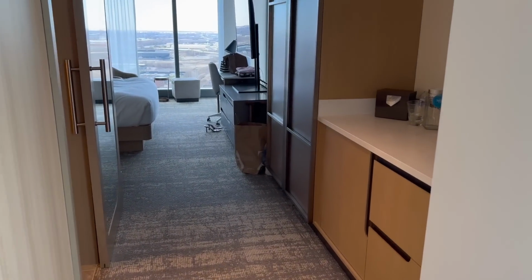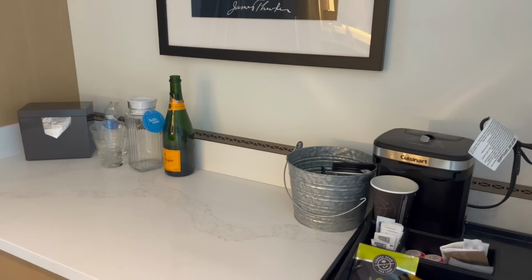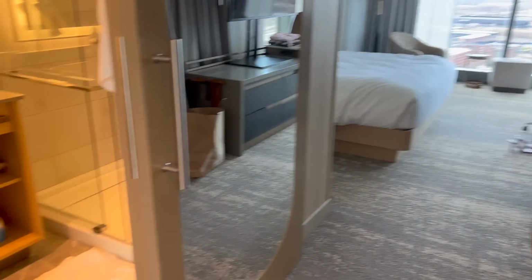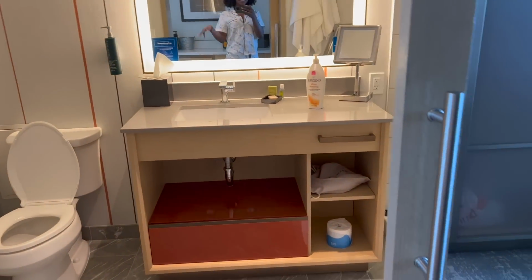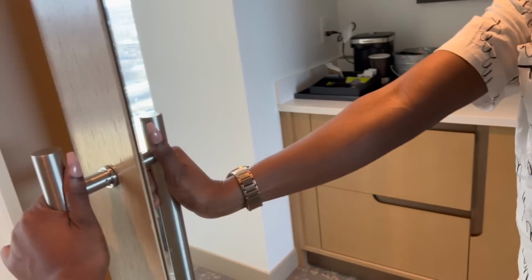And then when you turn this way, this is the actual room. I have some knickknacks here, my tea and coffee area. I had champagne last night. This is the bathroom. Nothing fun to see. This is a full length mirror. It's actually the door to the bathroom as well. So let me go ahead and shut that.